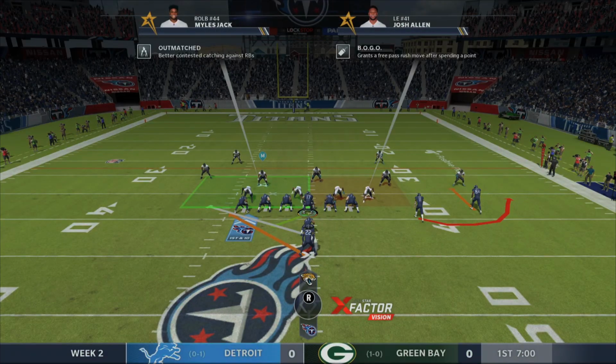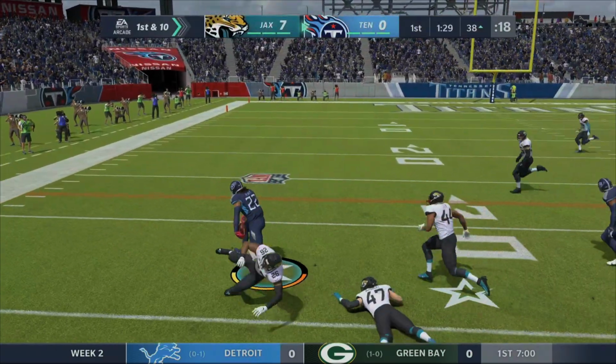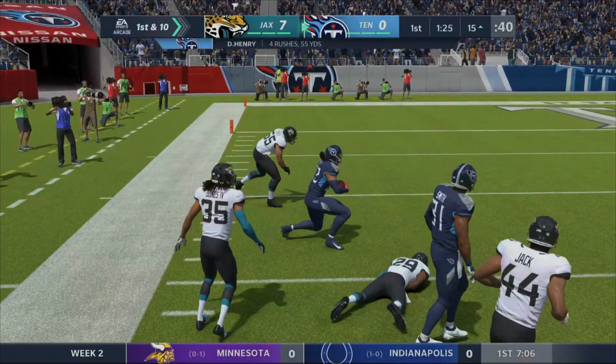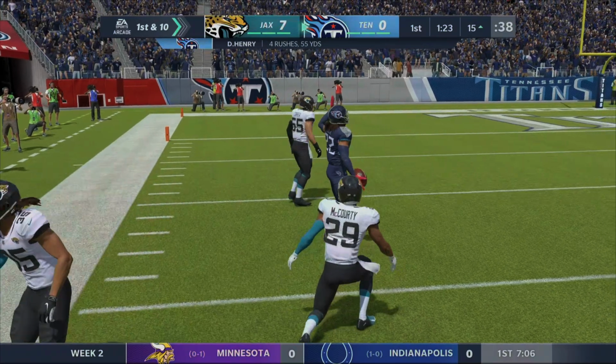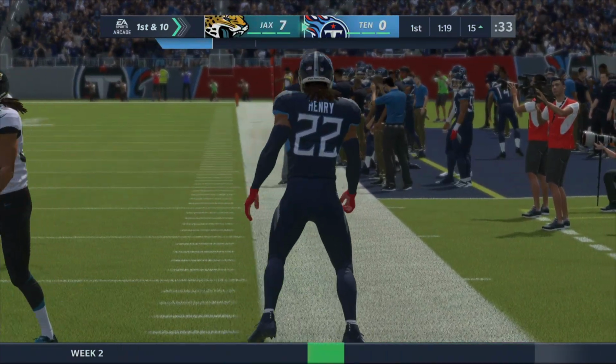A good running game. Nothing that just blew people away, but a nice solid base to get things started. And they expect that to get tuned up and get better as the season moves on. And they're going to be set up down around the 15-yard line. 23 yards on the pickup there and a first.